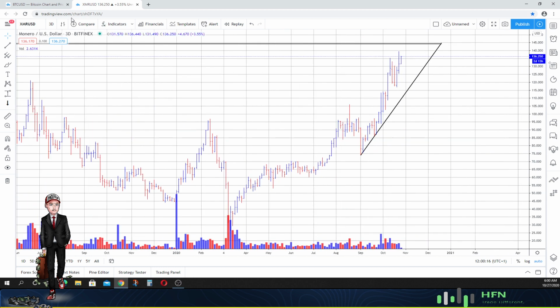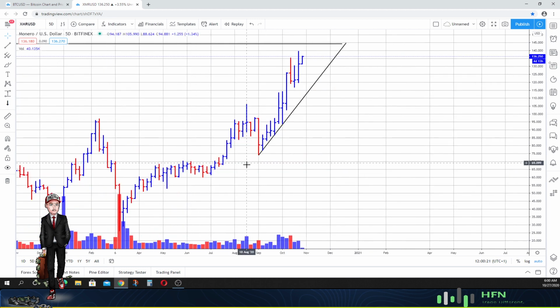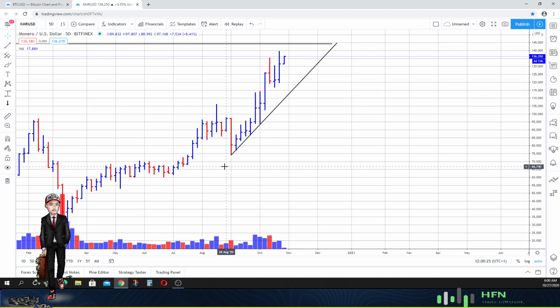Okay, let's take a look at the market in Monero on the 5-day chart. Again, the weakness is here, but the trap is taking the hits. He's willing to accept the brunt of the sellers into the market just so that he can increase the price. That's it.